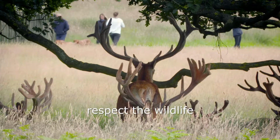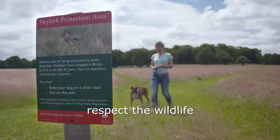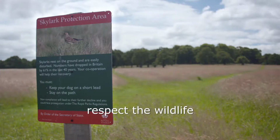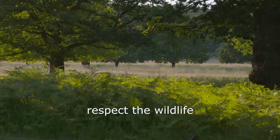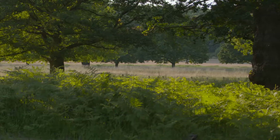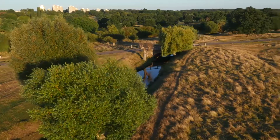Give deer plenty of room, especially during birthing and the rut. Keep your dog on a lead in sensitive areas and near animals. If you're on foot, stay on established paths and away from the anthills. If you're on a bike, stay to the roads and bike trail. And please don't light a fire or barbecue.